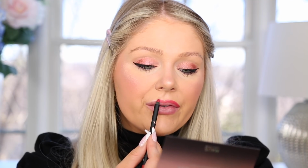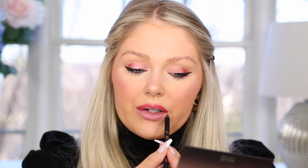Her liners are super creamy and pigmented. I really like them. You could definitely go over your entire lip with the liners. And then I'm going to go in with the liquid lipstick. Smells really, really good. And I like that it literally exactly matches the lip liner. So often brands will pair a lip liner with a lipstick and they're not the same. It doesn't look right. Jaclyn's are the same, which I do really appreciate.